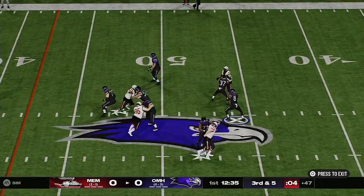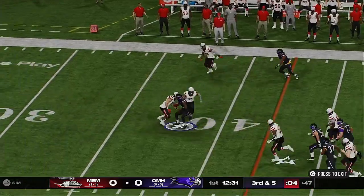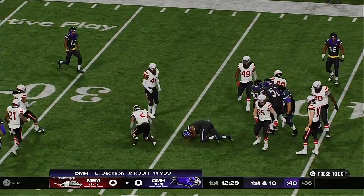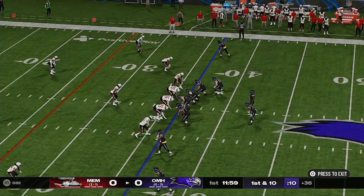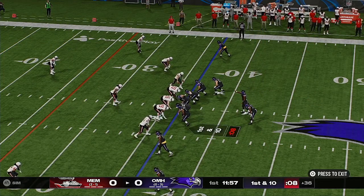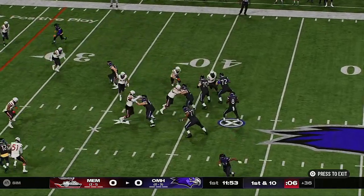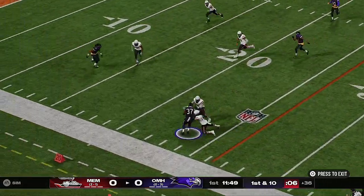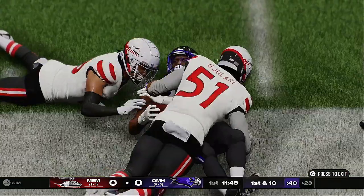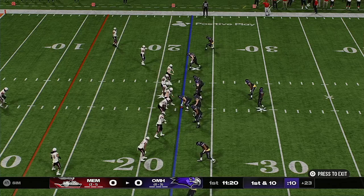Jackson now. And he is tackled inside the 40, not quite to the 35. So from the 36 now, 1st and 10. Jackson from the shotgun. Got a man, and he hits him in stride. And he takes this just a few yards shy of the red zone before going out.